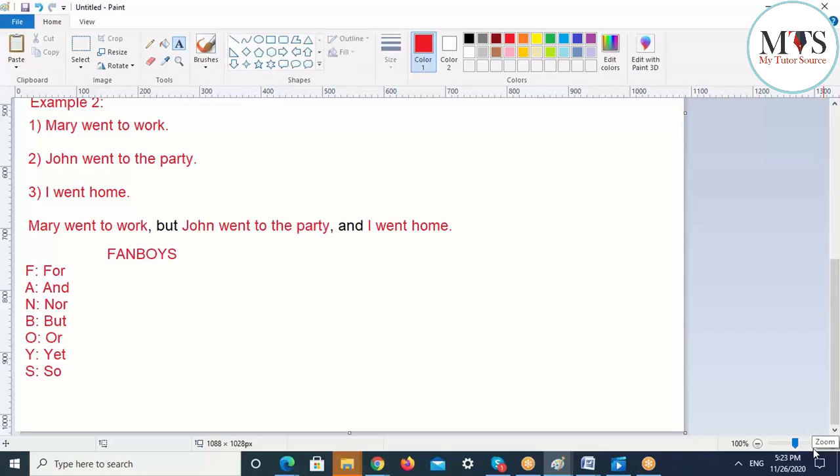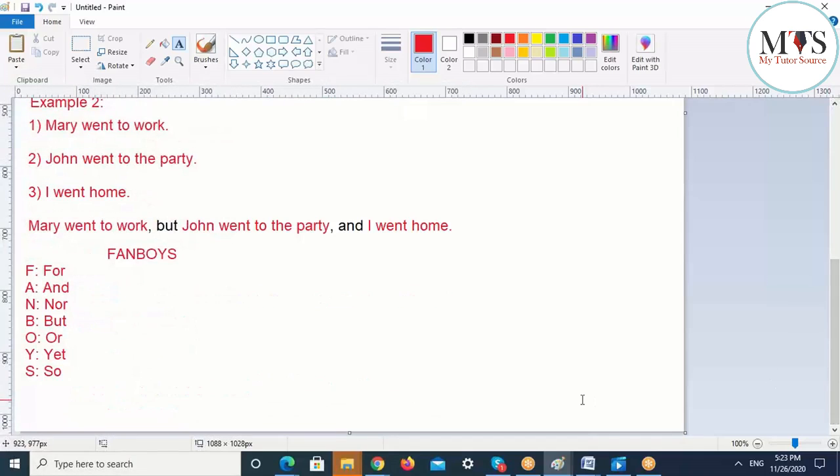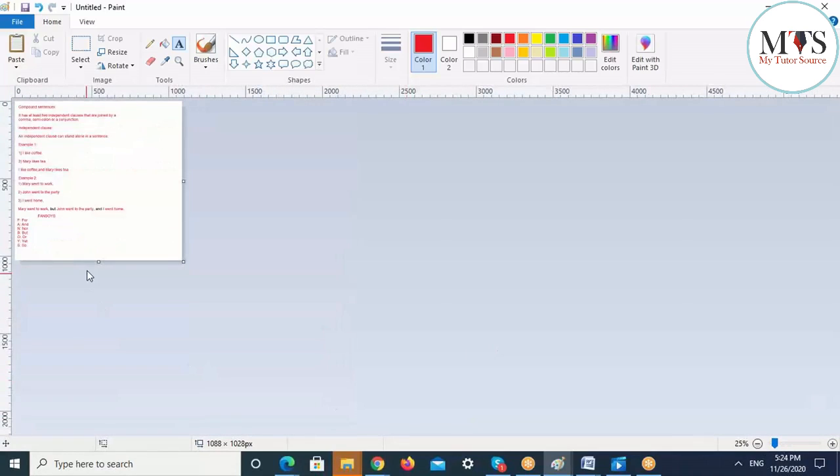So a dependent clause contains a subject and a verb, but it does not express a complete thought. It needs to be combined with another part; it cannot stand on its own as a sentence. Okay. Let me give you an example so that you can get a better idea. I'm just going to zoom out and then zoom back in.